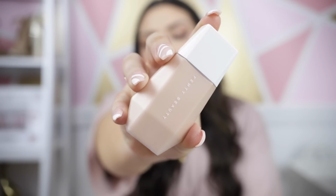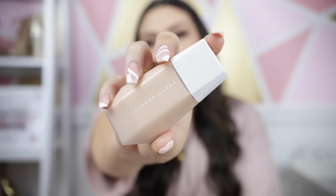I think a skin tint is really good, especially for the summertime, because I do just like to throw something super quick on my face that's just gonna give me a little tiny bit of coverage for my redness, but not anything that looks like I'm wearing makeup. So I think I will enjoy this in the warmer months, but I will definitely have to see how it wears on my face and my skin type and all of that.